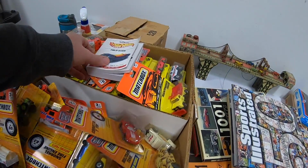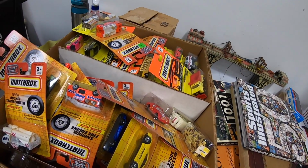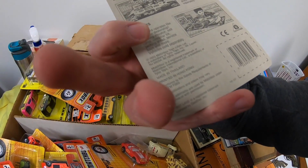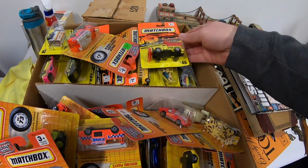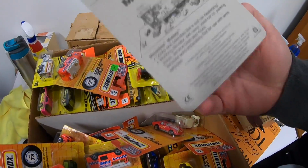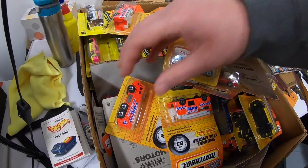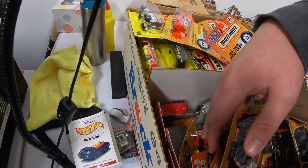Here is the box of Matchbox cars. There's a lot in here. I'd say 100 or more. And I think they're pretty much all from the 90s. I looked on the back of a few, and yeah, so this one's 93. This one's 93. So I don't know if there's any new vintage ones in here, but I am hoping there might be a couple rare ones.